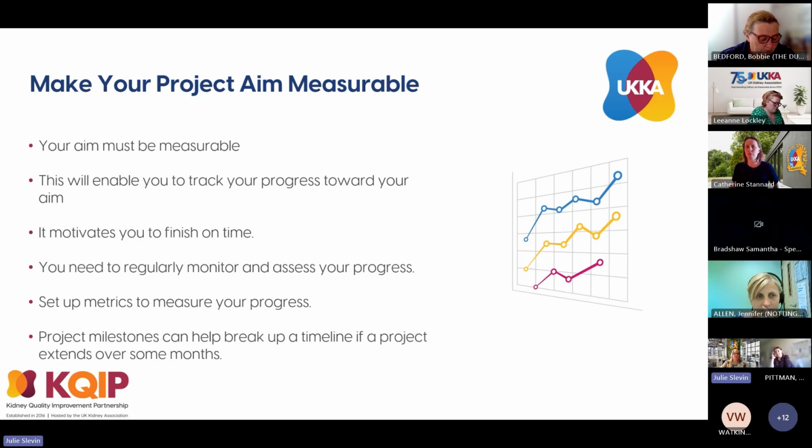It's to make it so you can see if you're doing well or you're not doing well, and it can give you that motivation or that cue to make changes to what it is you're doing. So set that up before you start. Really important step, part of a SMART aim.